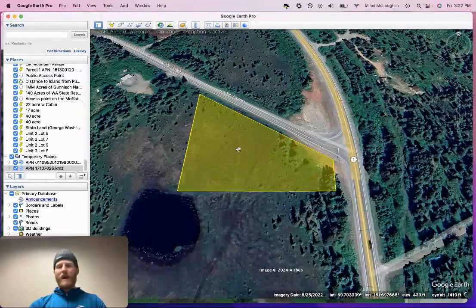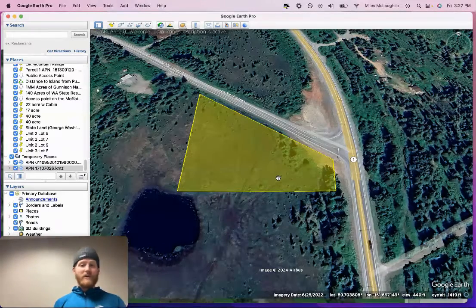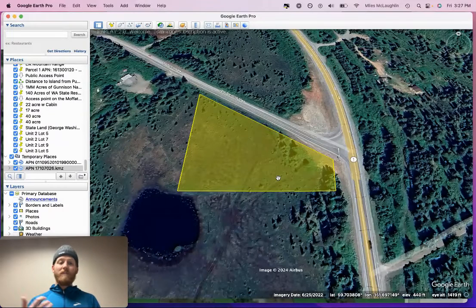It's probably pretty swampy and wet back here. It's probably pretty small to get a septic system approved right next to this wetland right here. I haven't done it. I haven't gotten a perk test. I haven't talked to anybody about it. Maybe you can build on stilts. Maybe you can build a dry cabin. But I know you can RV. You can park. You can use it for recreational use.